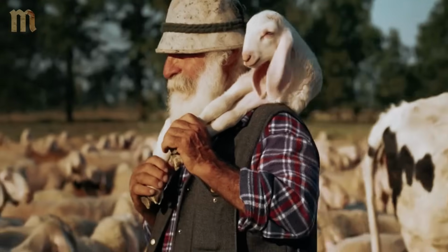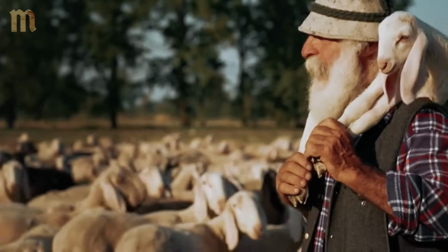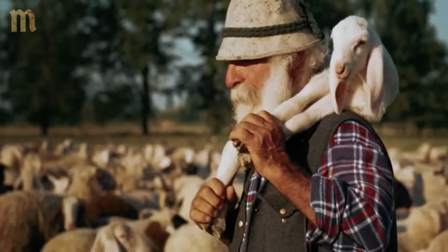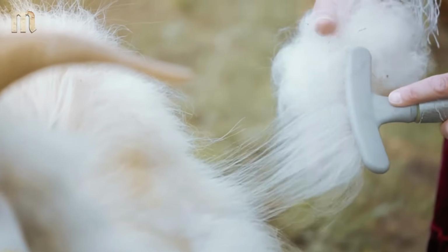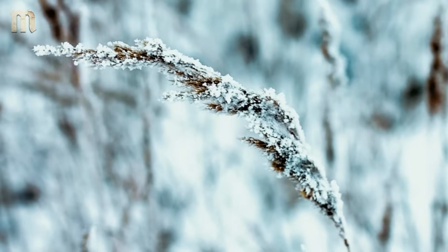Records from Eastern Europe and alpine shepherds describe using lambs or dogs as core warmers. Small animals were wrapped and tucked against the chest or stomach, keeping vital organs warm throughout the night. Some even tied wool cords around themselves and the animals to keep everyone in place during sleep. It wasn't about comfort, it was triage against the cold.